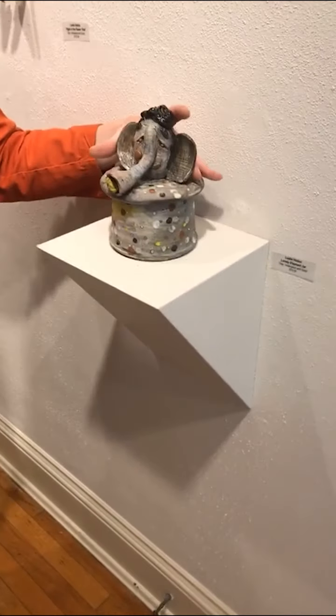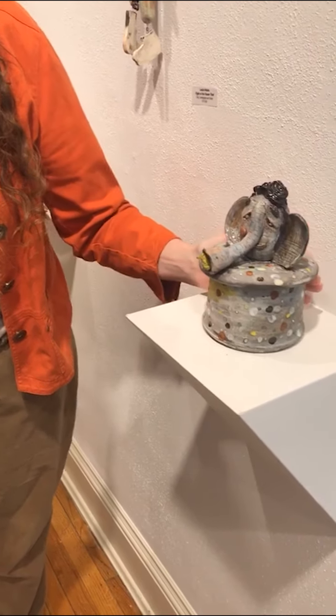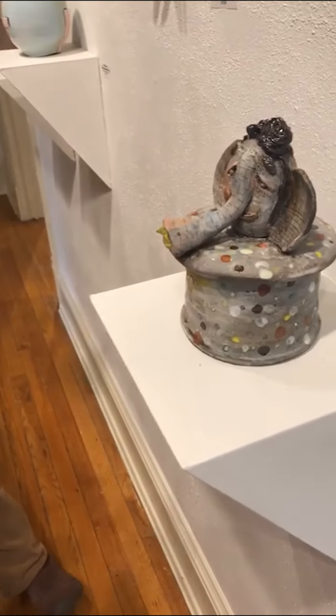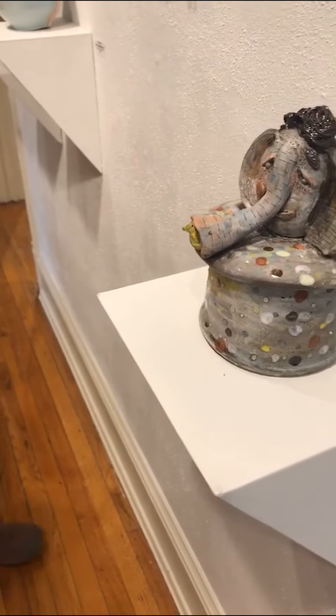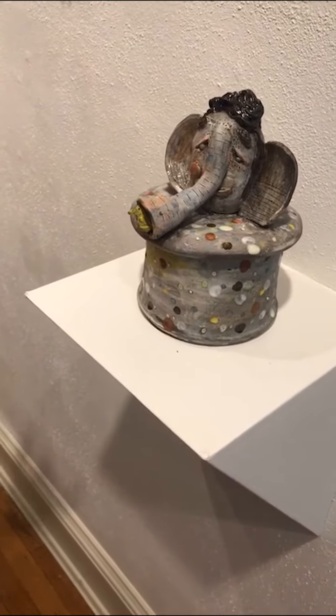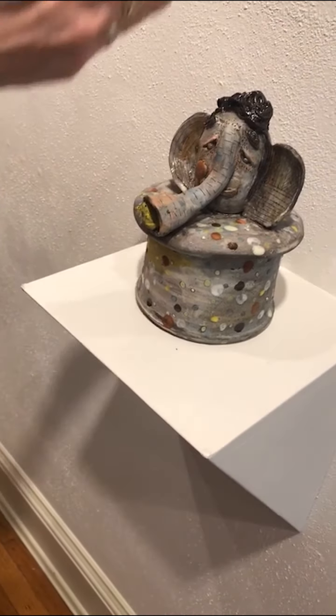It's not quite a vase, but all your little treats can go in the sad elephant jar. He's lonely. You know why he's lonely? Because no one has claimed him to take him home. He needs a home. You should take him home. And look, he's not too lonely because he's got a little bird. And a lovely Elvis pompadour.